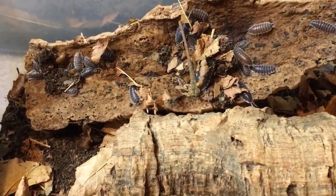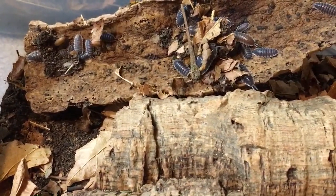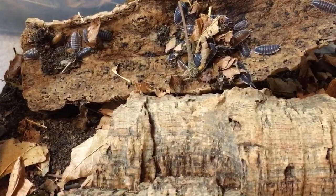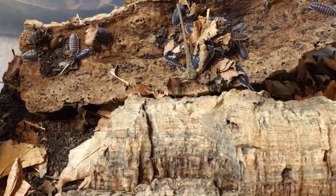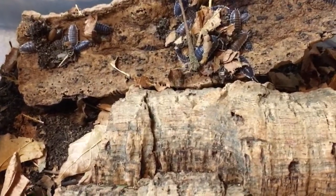Okay, let's see. Any tips on helping them breed? Sorry, I don't know what we're talking about breeding. Please remind me what we're talking about breeding, and I'll try to help you out there.